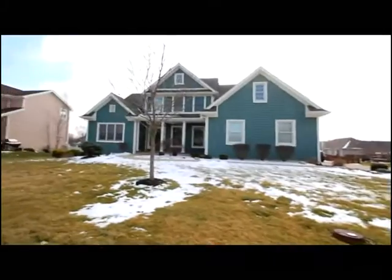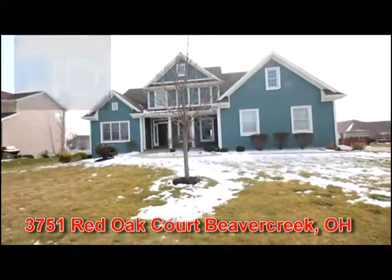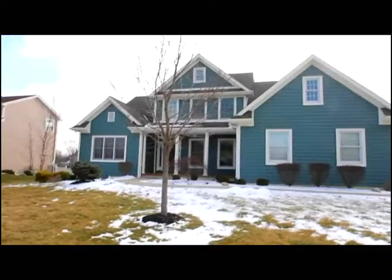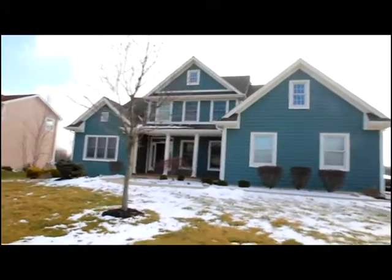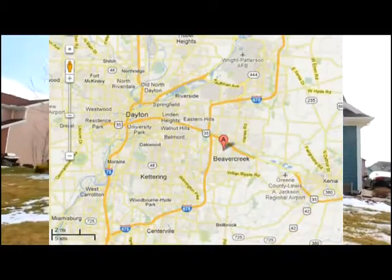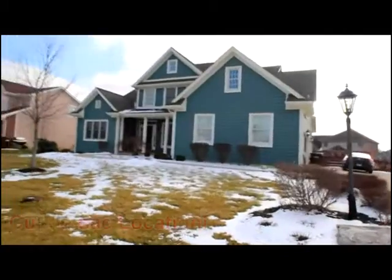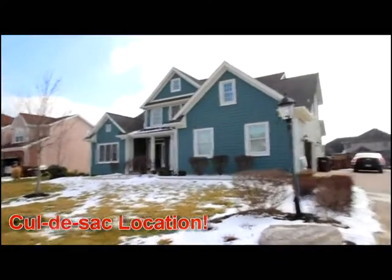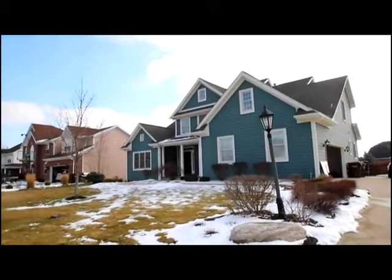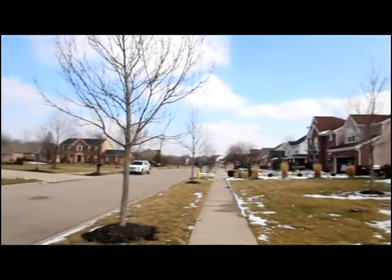Today we're going to take a look at 3751 Red Oak Court in Beavercreek, Ohio, offering over 4,400 square feet of living space. You'll appreciate the traditional styling and the location within minutes of shopping, entertainment, and freeway access. The side entry two-car garage is oversized, allowing for additional storage, and it's actually a footprint of a three-car bay.